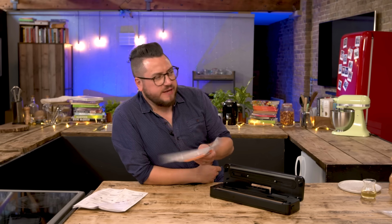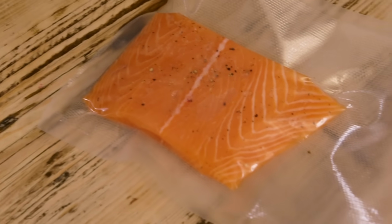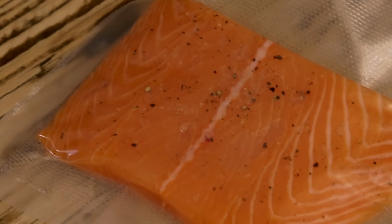Why is this better than a Ziploc bag? Might last longer if you're saving it. It's space saving if you're putting it all in the freezer. And I think it probably gets a bit more flavour in if you're adding something like herbs or butter. I think this gives you the confidence that it can be in a water bath and not leak. So I suppose the next step is cooking this by the power of editing. We will be doing that.